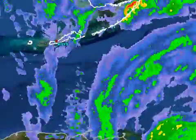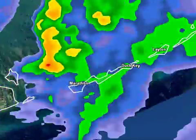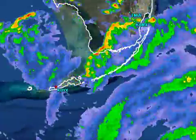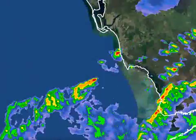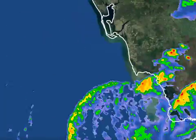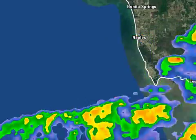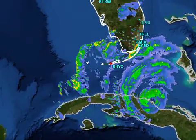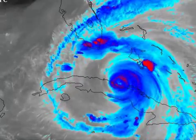If I zoom in on this radar, you can see we already had a good band move through areas like Marathon and Duck Key. You guys are getting slammed. Summerlin Key. Again, if you're still there, you got to get out. It's too dangerous. The storm surge values, which I'll show you in a second, are expected to be tremendous. A very strong storm here moving through the Everglades. Naples, you just had a strong thunderstorm. Bonita Springs, areas north, you guys need to be on the alert. It's looking better in southeast Florida, but the west coast is not looking good right now.